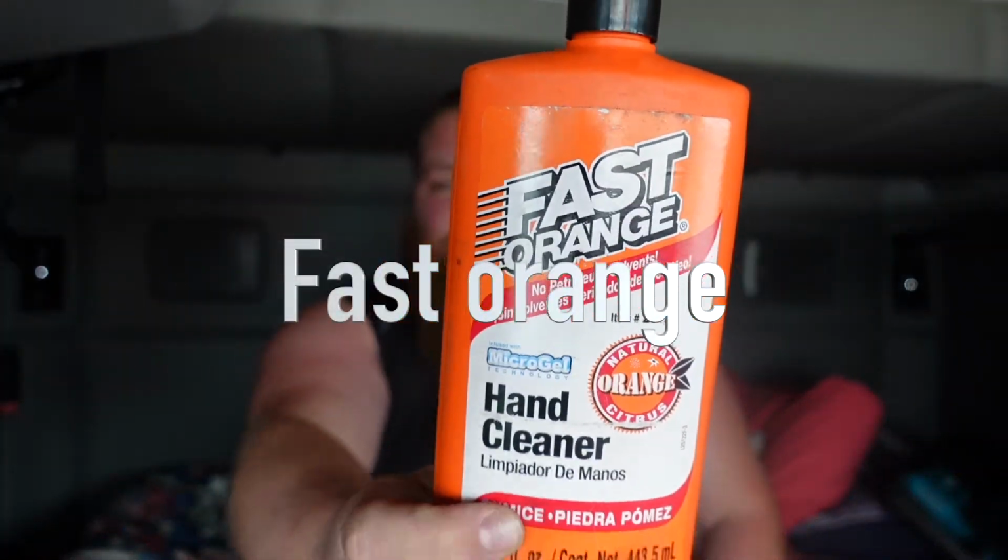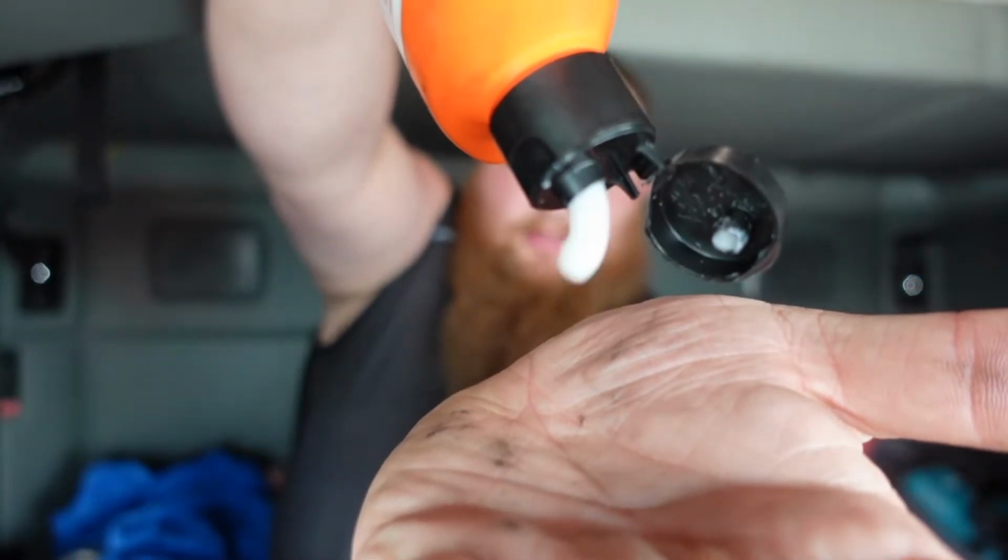Anyway, and to end all of that, to clean up at the end of it, everybody's got to have some Fast Orange. This thing will pull grease out of, God, everything. I love this. I've been using this for years, and I haven't found a better product than Fast Orange. If you're turning wrenches, you need Fast Orange. Don't tell my wife I took the house towels either. But yeah, just put it out. That's it. That's all you need, because I'm all nasty from handling all these tools and junk inside my truck.